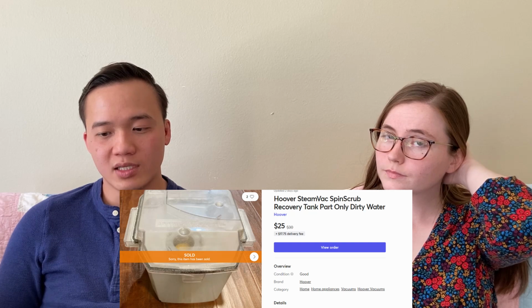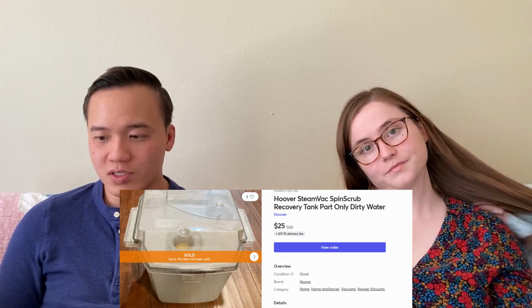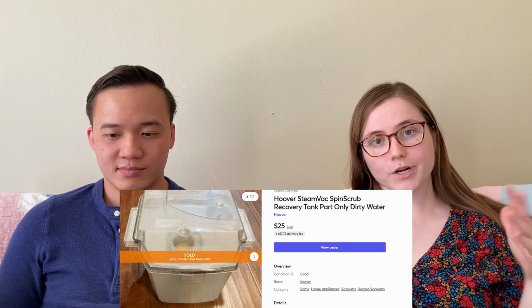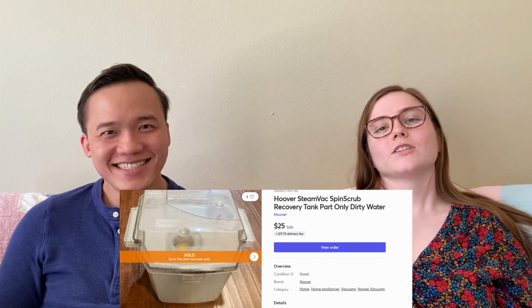We sold this Hoover Steam Vac piece. It was just a part for $25 on Mercari. So this was great. We picked it up. We went on a walk through our neighborhood and picked some trash. So this is great. We got it for free. Just what we always do. We always go for a walk after dinner. So that was awesome. We're really happy with that sale. Hopefully those other parts will sell soon.